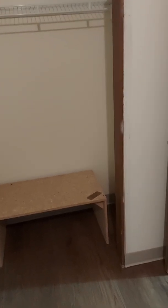This is my first day back in. It is Friday, the 18th, 19th, 20th of 2021. This is my initial inspection of my apartment. I just got my keys at 5 o'clock tonight.